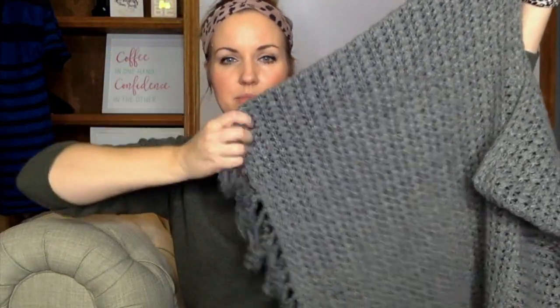So, another piece of Joie, size large. I have really good luck with her knits, especially her large knit. I sold a sweater, not a poncho, but it was like an off-shoulder, real thick knit like this, sweater last year for over $100.